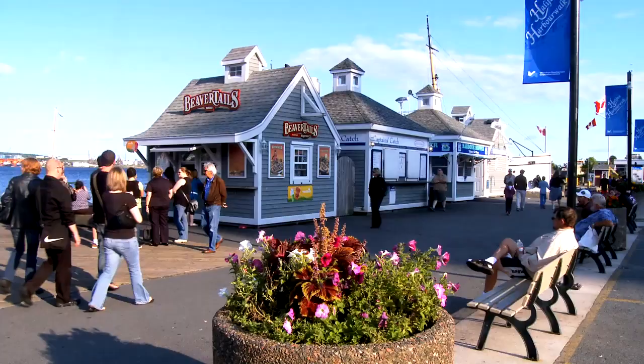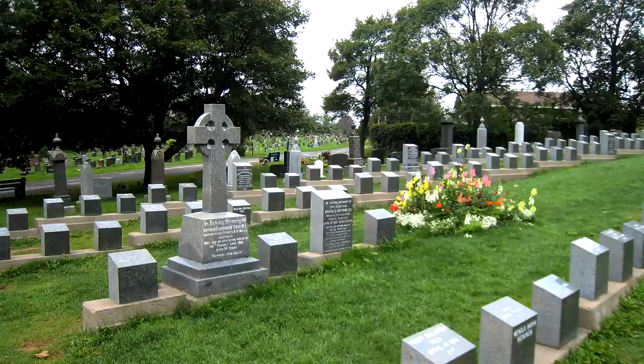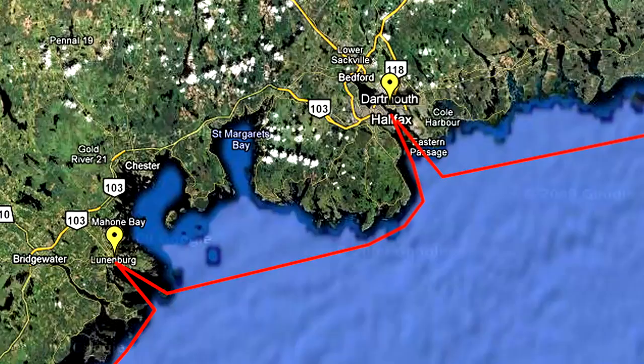Following the Titanic disaster in 1912, ships left here to search for and retrieve bodies. On a grey rainy day, I visited the Fairview Lawn Cemetery, where 121 of the victims are buried.